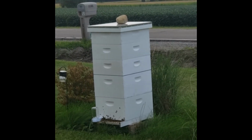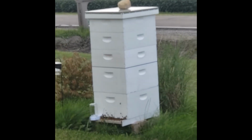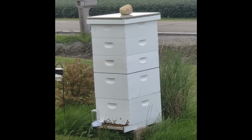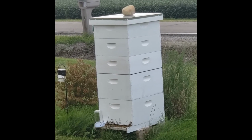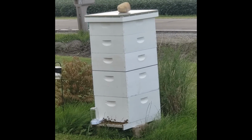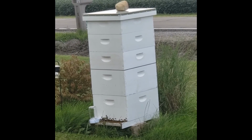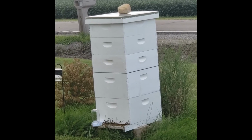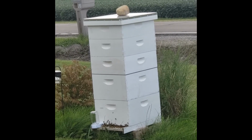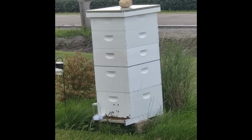The two bottom ones are full-size supers, where the bees and the queen are, and that's where they store their honey. That's their food. The three smaller ones on top, the small supers, that's where they're going to store their extra honey. That's the honey we're going to be able to take. They make so much, there's going to be enough for us. So that's why we added those extra ones on top, so they can start filling that and we'll be able to get some honey too.